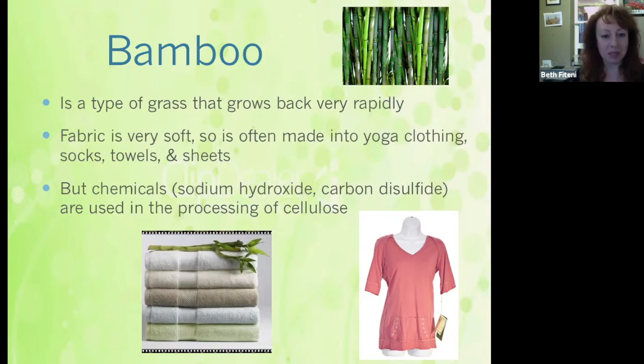But the problem is that there are some pretty strong chemicals like sodium hydroxide and carbon disulfide that are used in the processing of cellulose. So in that sense, it's not really the best in terms of the eco-friendly options. And hopefully things can change. I mean, the cellulose can be removed manually, but doing that is very labor intensive, so it makes the fabric very expensive.